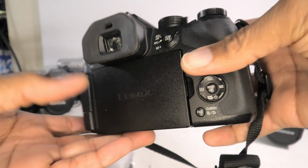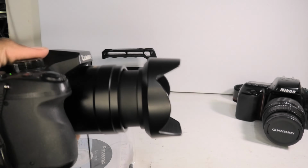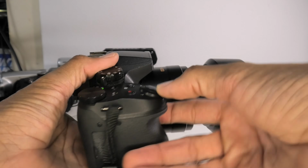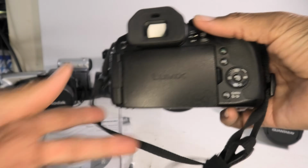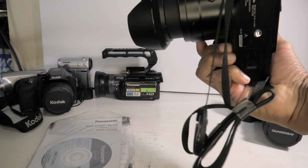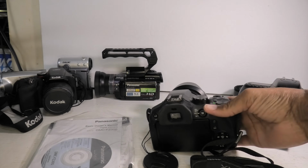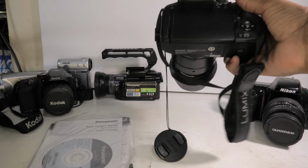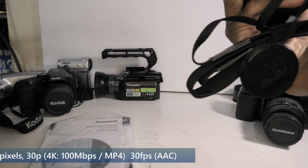Okay, so the FZ300. One of the things that I really liked about this camera, the reason I bought it, I was in the market for a camcorder. In 2015, camcorders were already on their way out. And I bought this camera because it was one of the first point-and-shoot cameras to have 4K capability.